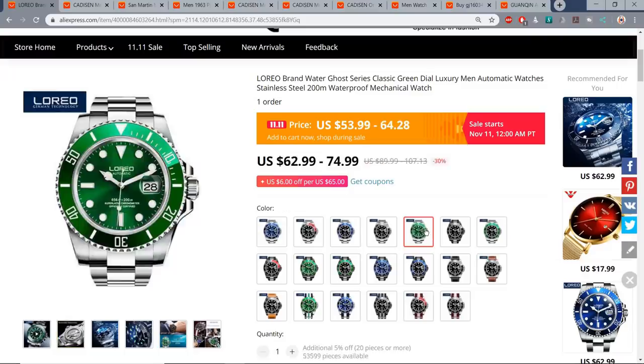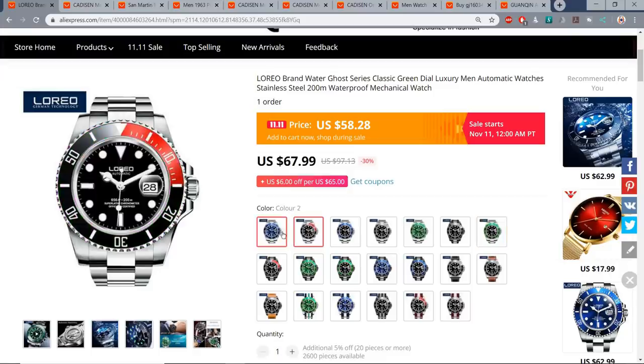I do like mine though. I bought one of these Hulk ones. Fairly decent variation in the colorways. You can get a Kermit, there's a kind of Coke bezel one, there's a blue one, there's black and blue, there are a whole bunch of these. So if you just feel that the 43mm Pagani is too big for you, but you still want a budget diver, $58, highly recommended on the Loreo.